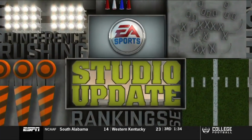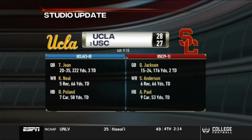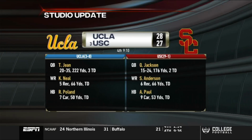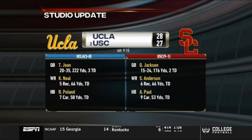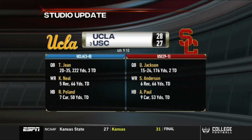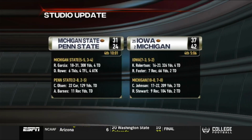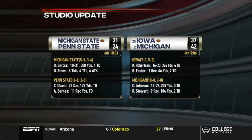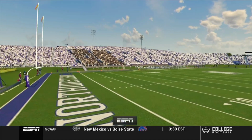Reese Davis is standing by with this update. Reese. The traditional Pac-12 matchup between UCLA and USC in the battle for the victory bell. Back and forth they go, two heavyweights slugging it out. And for Neal, he's caught one for a touchdown. UCLA has the lead 28-27 midway through the fourth quarter. In another game, Land-grant institutions play for the Land-grant trophy. Michigan State and Penn State. The Spartans unleash their aerial assault and find pay dirt for a touchdown.